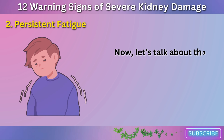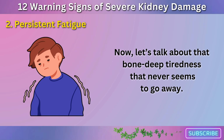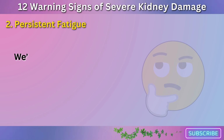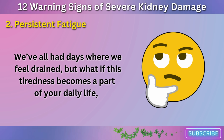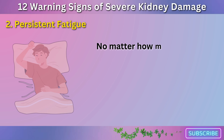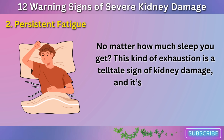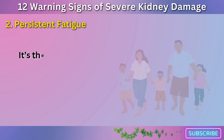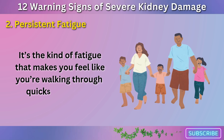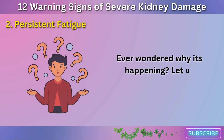2. Persistent fatigue. Now, let's talk about that bone-deep tiredness that never seems to go away. We've all had days where we feel drained, but what if this tiredness becomes a part of your daily life, no matter how much sleep you get? This kind of exhaustion is a telltale sign of kidney damage, and it's not just about feeling sleepy. It's the kind of fatigue that makes you feel like you're walking through quicksand all day. Ever wondered why it's happening?